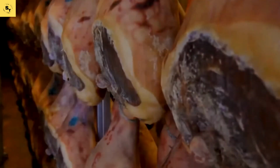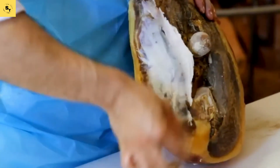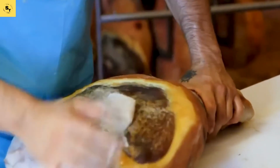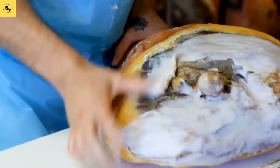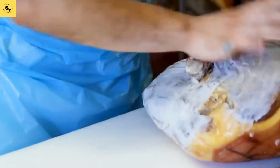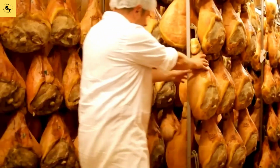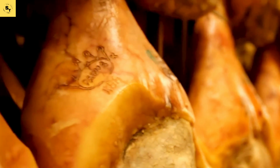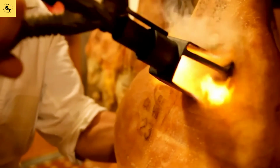This is where time works its magic. Over 2 to 4 years, the ham rests in dark, silent bodegas, cellars. Some producers apply a thin layer of lard or olive oil on the surface to regulate moisture and protect the meat. Inside, the fat slowly melts into the muscle fibers, enriching the texture and developing a complex flavor profile. During this stage, the ham undergoes enzymatic and biochemical transformations. These changes deepen the aroma, color, and taste.